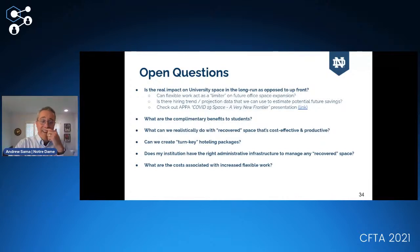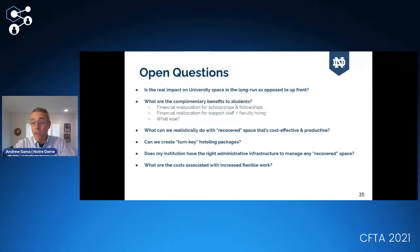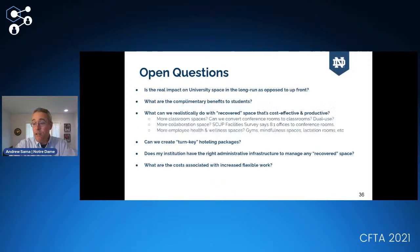I will also point out, and I've linked in the show notes here, there's a fantastic APA presentation out there that really goes through some of the reasons why I think we're going to have to think about this in the future. I won't belabor the point now. The link is there, but it's definitely worth your time to check out some of the trends that are coming. Very sobering. Always thinking about what can we do for students. Obviously, if we can save some money, can we use that in better ways for the students, either through scholarships and fellowships or hiring staff and faculty for their benefit.